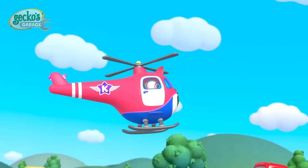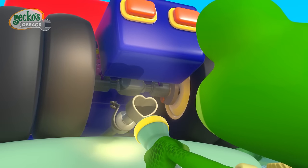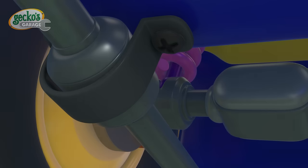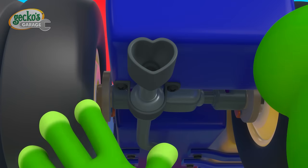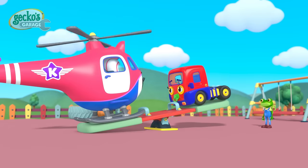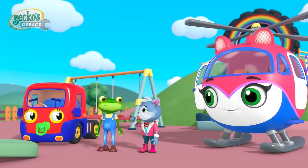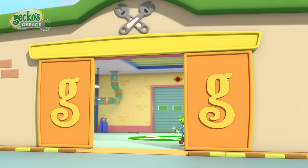Use the seesaw to lift up Baby Truck. Then my flashlight will see what's come unstuck. Tightening the loose screws will do the trick. But the seesaw's no jack, so I'll have to be quick. Turn all these screws to the right and then your exhaust is secure and working again. Success! You can go and play again now, Baby Truck, but be careful. Goodbye, everyone.